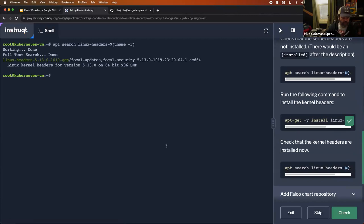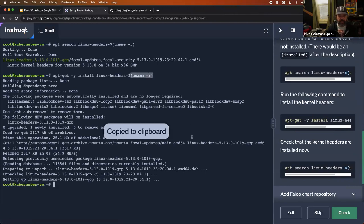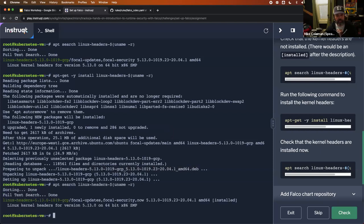So we're going to come in here. I'm going to install the Linux headers using apt-get. And you'll notice up here, it's like this uname -r. That is what's going to tell us what version of the headers we're installing. So our headers that we're installing are 5.13.0-1019-gcp. So we're running on Google Cloud on an AMD64 machine, right? So that's what that uname -r did. So if I go up and check again, the headers should be installed. And they are. So let me clear the screen.